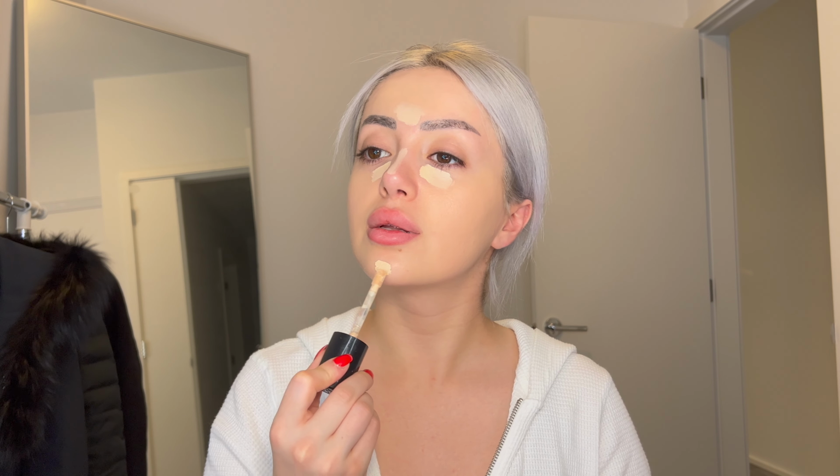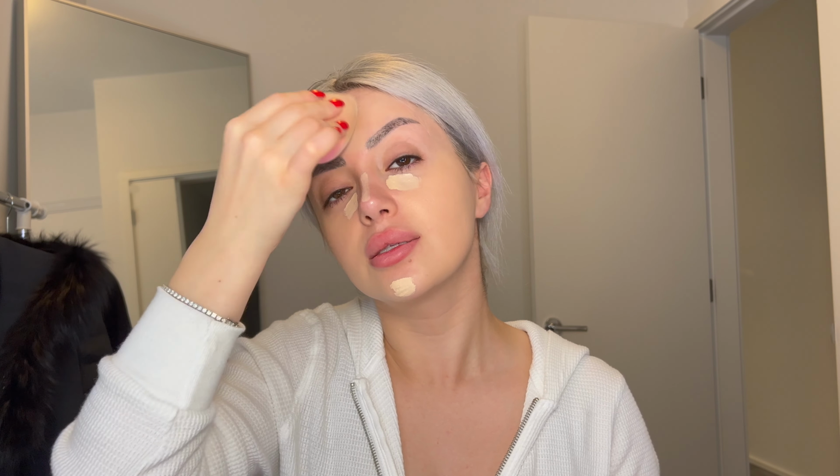One thing that I really like doing is adding the Too Faced one right on my chin, because I feel like it brightens up the face. And then I will go ahead and blend. I'll leave my under eyes last. I'll first blend everything else. And if you guys see me looking this way, it's because that's where my mirror is.